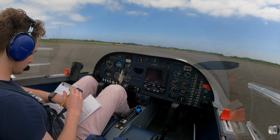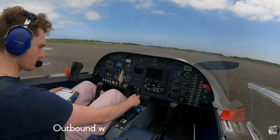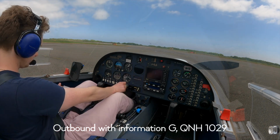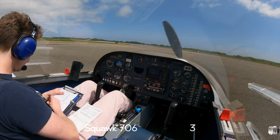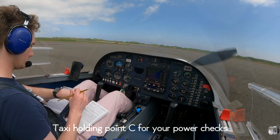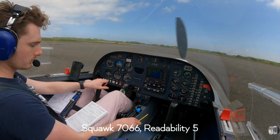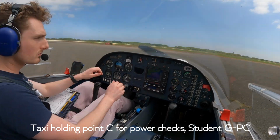Lydd approach, good afternoon, student Golf Bravo X-Ray Papa Charlie, outbound with information Golf, QNH 1029. Golf Bravo X-Ray Papa Charlie, Lydd Approach, squawk 7066, runway 03, taxi holding point Charlie for your power checks. Squawk 7066, taxi Charlie for power checks, student Golf Papa Charlie.